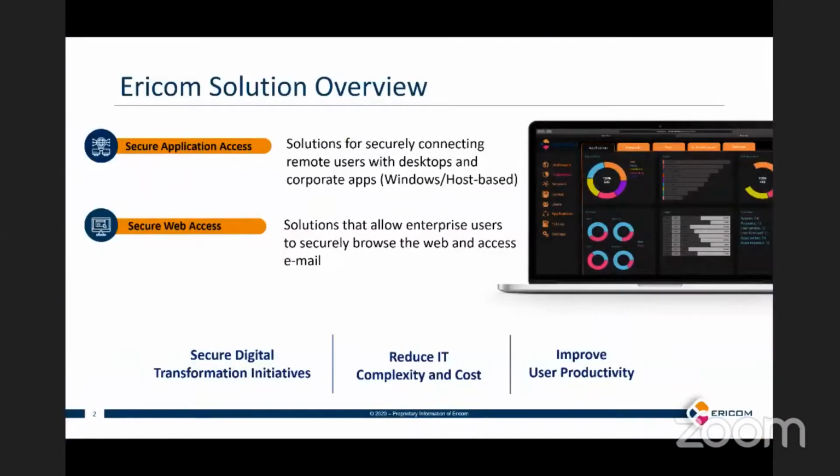So a little bit of background about Ericom. We really have two families of products. We have a family of products that's developed for secure application access. And then we also have what we call our secure web access. We'll be talking about more or less the secure web access today. And it really helps in a few areas around digital transformation, reducing complexity and cost, but also improving user productivity while using the internet and the experience that they'll have with using the internet.